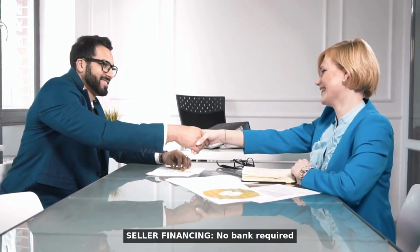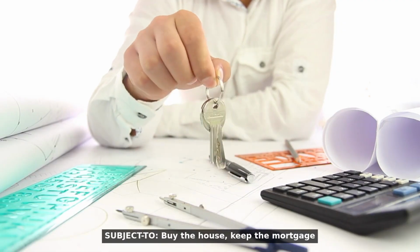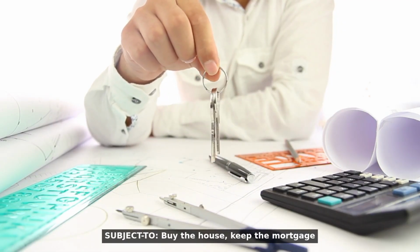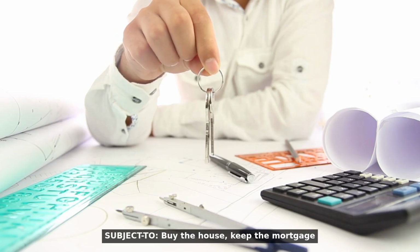The second strategy is seller financing. Instead of getting a loan from a bank, you negotiate directly with the property seller to finance the purchase. They receive monthly payments from you instead of getting a lump sum at closing.